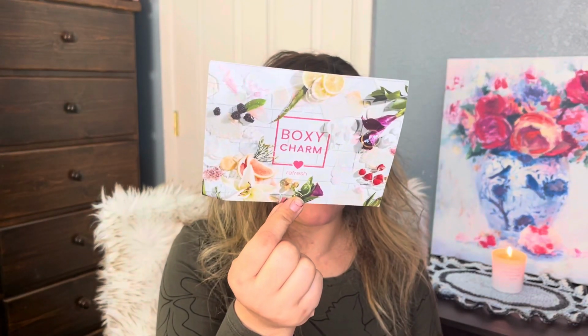So let me start with the base box. The base box for January is kind of a smaller box than normal, even smaller than the regular base box. The theme of this month is refresh. Let's refresh. Cool. I'm seeing good things here.